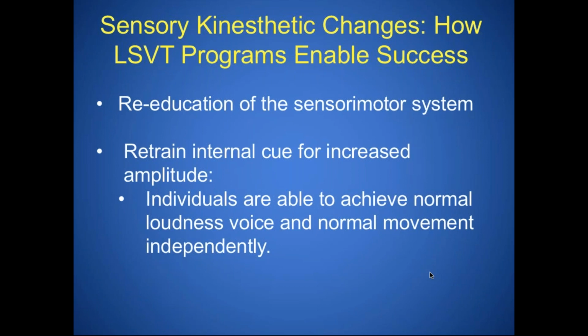So if that's increased amplitude for bigger movement, increased amplitude for louder voice and speech, our ultimate goal is that by the end of treatment, individuals are able to achieve this normal loudness and normal movement on their own. So I tell my patients that my goal is that you don't need me. I want to become not needed to you. So I'm always pushing them so that they can achieve the desired behavior on their own and learn how to feel internally what's the effort and loudness I need to use to be at normal loudness without me giving that feedback.